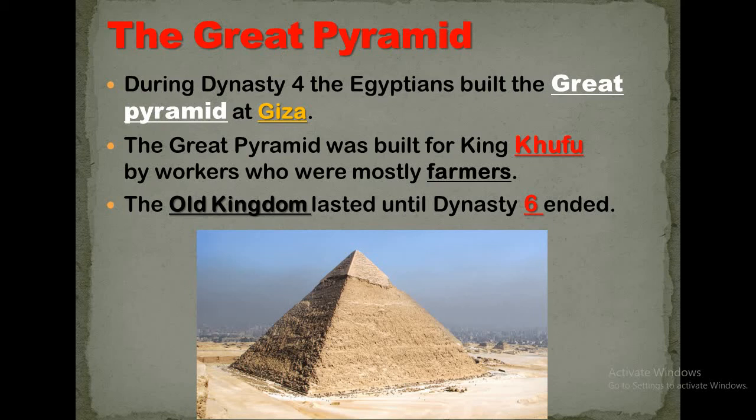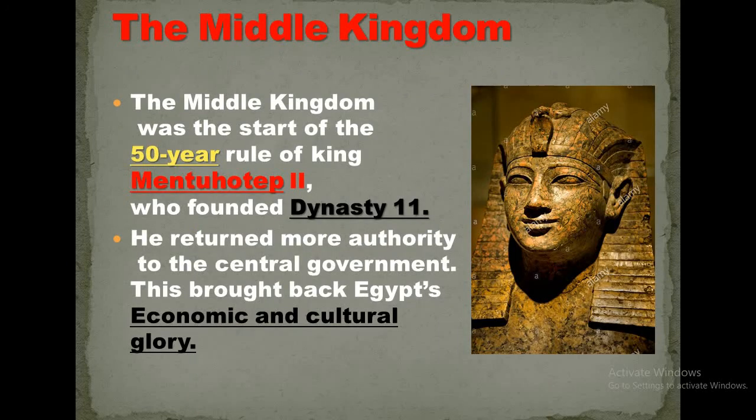The Old Kingdom lasted until Dynasty 6 ended. So how long did the Old Kingdom last? It lasted from Dynasty 1 till Dynasty 6. Now let's talk about the Middle Kingdom.